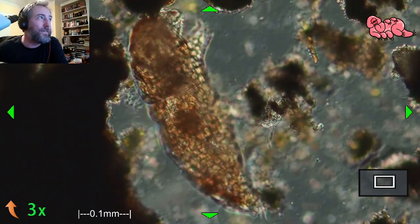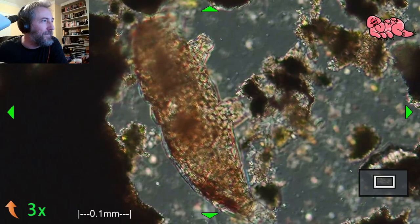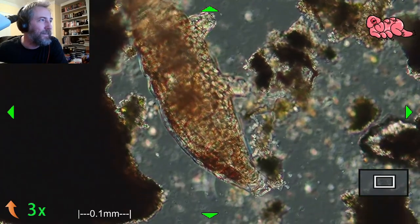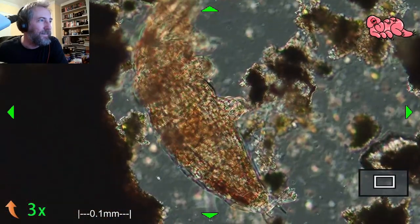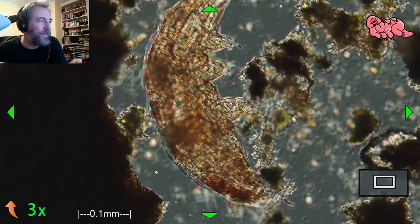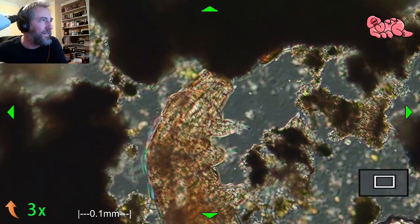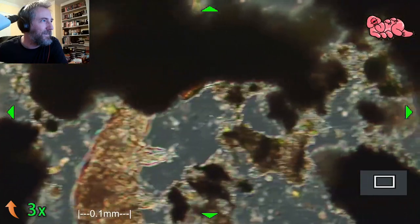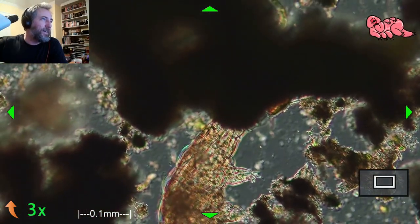It's a different species. It's still sort of red, but it doesn't have quite the same markings on the outside. You can see, you get a really good look at its back legs. Right there. And then let's see if we can zoom in on its face a little bit. It's got them kind of tucked in here.